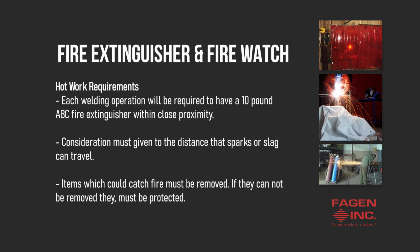Fire extinguisher and fire watch. Hot work requirements. Each welding operation will be required to have a 10-pound ABC fire extinguisher within close proximity. Consideration must be given to the distance that sparks or slags can travel. Items which could catch fire must be removed. If they cannot be removed, they must be protected.